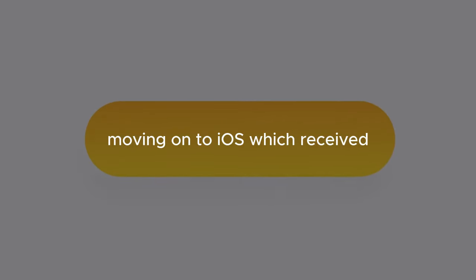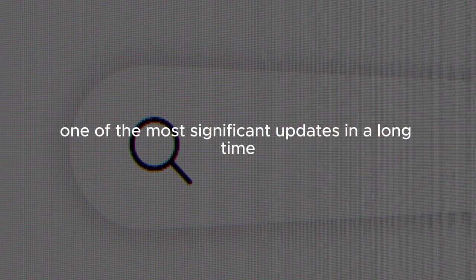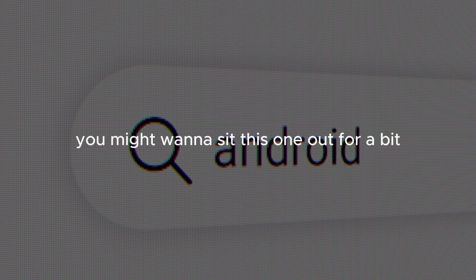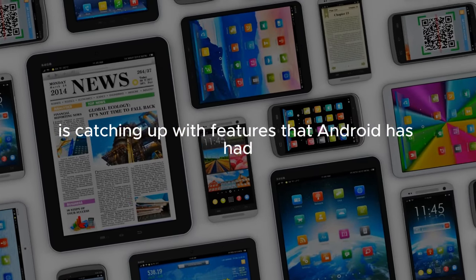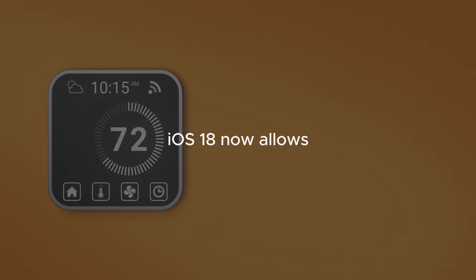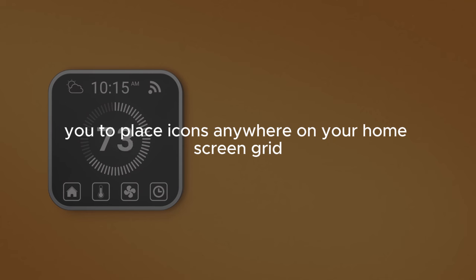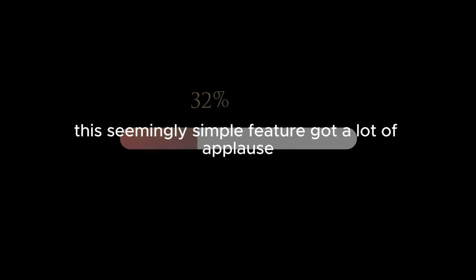Moving on to iOS, which received one of the most significant updates in a long time. If you're an Android user, you might want to sit this one out for a bit, as iOS is catching up with features that Android has had for years. For starters, iOS 18 now allows you to place icons anywhere on your home screen grid. This seemingly simple feature got a lot of applause during the keynote, highlighting how long iPhone users have been waiting for this level of customization.